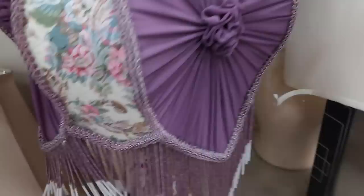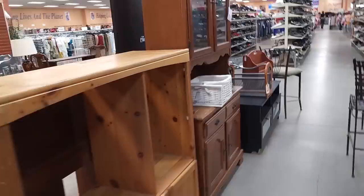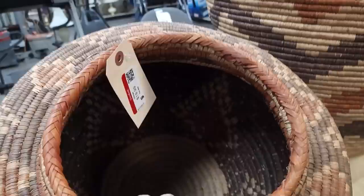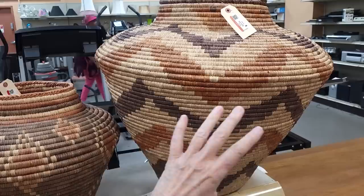Let's take a peek down here, see what they have. If there's anything that would work good as a display piece at the store. Because we are going to add more spaces for our new dealers. I do like that old maple bookcase for $20. Can't get that in my car right now. Oh, these are nice. Look at these. Big old floor baskets. $25. That just seems like a really good price. I'm not going to grab it because it's not something I can ship, but that's really cool.